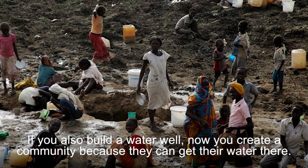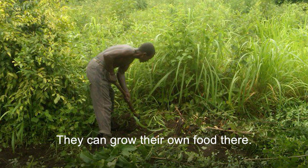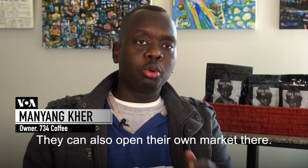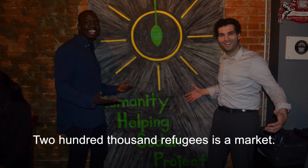If you also build water wells, now you create a community, because they can get their water there, they can grow their own food there. They can also open their own market there. You know, like 200,000 refugees is a market.